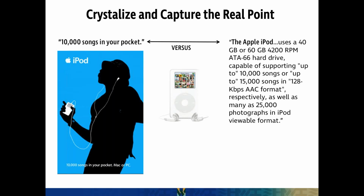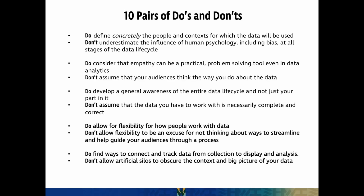Okay, and then closing, I just wanted to mention, I can maybe send these out, at least these do's and don'ts, a few do's and don'ts for design thinking with data. It's important to think concretely about the people and context for which the data will be used. Not just a generic user, but say, for example, a frightened child waiting for an MRI. That level of concreteness can really help make a difference in terms of the design thinking that you do.